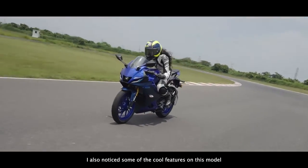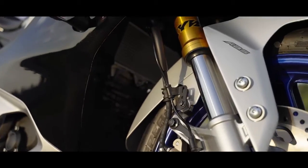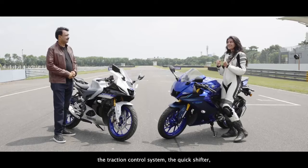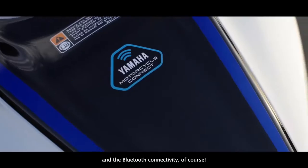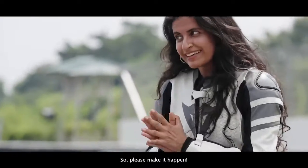I also noticed some of the cool features on this model that take the racing quotient to the next level altogether. Features like the upside down forks, the traction control system, the quick shifter, and the Bluetooth connectivity, of course. I'm thrilled and I want to ride more. So please make it happen.